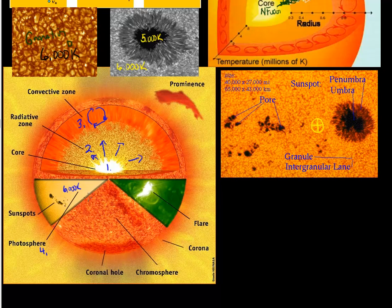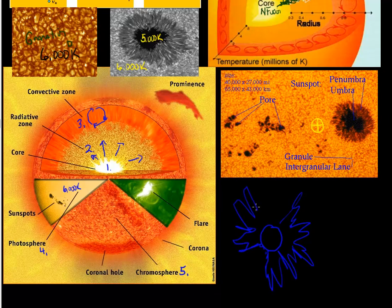Then we have the actual atmosphere of the sun, number 5, which is the chromosphere. Chromosphere, if you actually draw the sun and you draw things that look like this, you're drawing the chromosphere, which is that section. Number 6 is the corona. This is the actual corona.